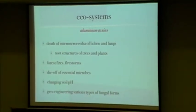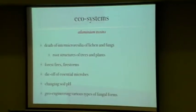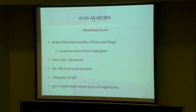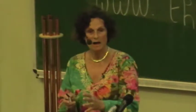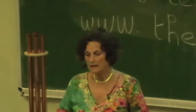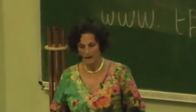And then in areas with trees, you get the death of elements that work together with each other in synergy to keep the trees healthy. If they die, then you have the domino effect. So if these entities aren't there anymore, then the trees die. So when you have a forest fire, it will be a firestorm because it will be dry and dead wood. And aluminum will take care of the die-off of essential microbes, and it changes the soil pH.